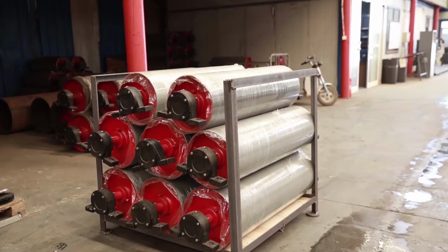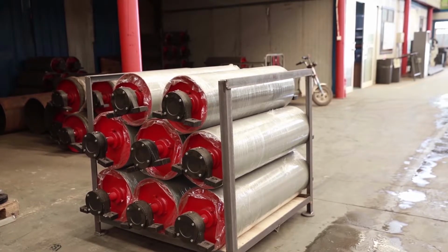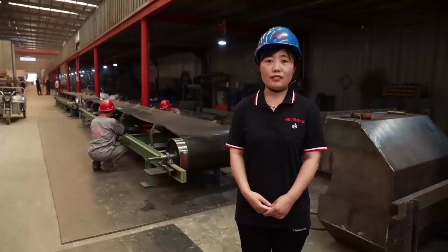Fifth, when the processing of the pulley is completed, our quality inspector will check it.